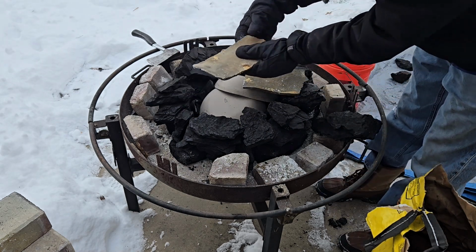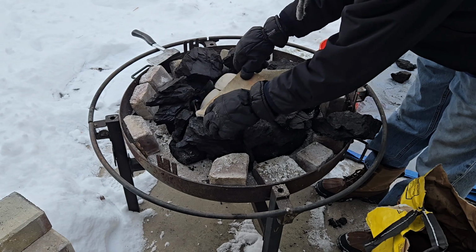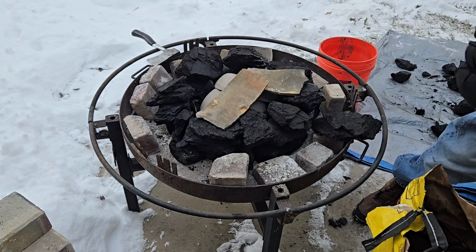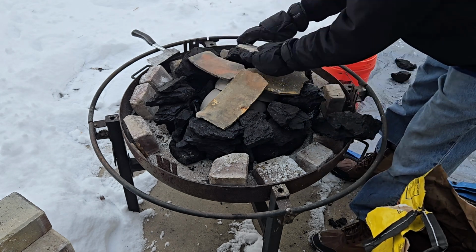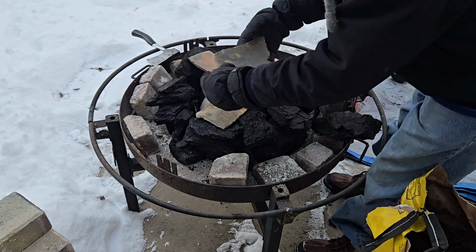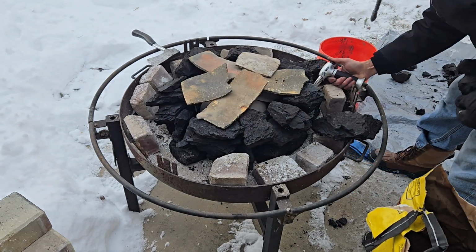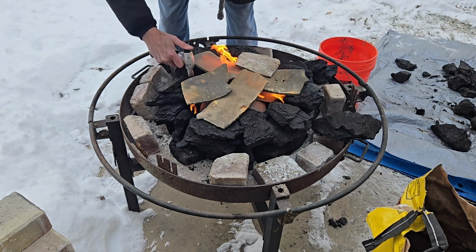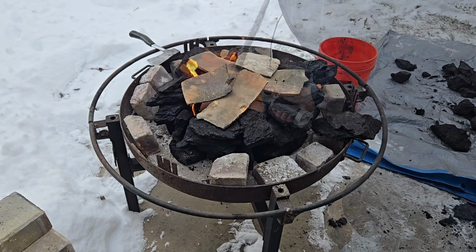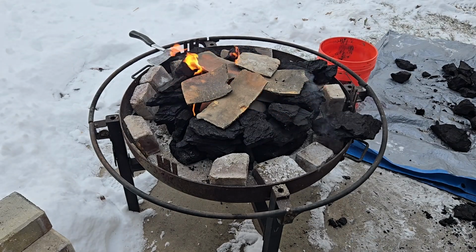And the next step is to make a bridge for the charcoal on top, or the coal on top. So the goal at this point is just to get this thing started. It's kind of a tricky thing. And then I'll load charcoal on top, or the coal on top.